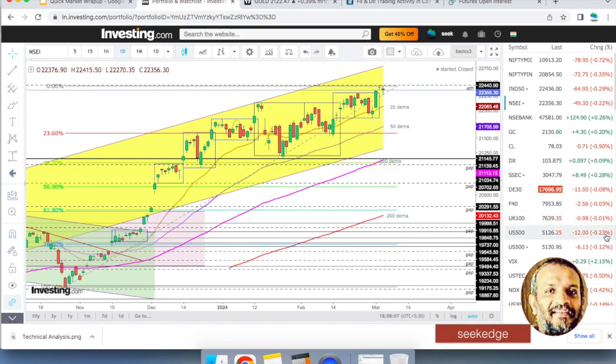Downside, the support would now be at 22,300 because it's the place from where it broke out. It did breach that slightly today, but that zone could come in as support. The first major support after that would be 22,065 with the 20 exponential moving average, and then 21,700, which is the 50 exponential moving average support. Very close by at 22,600 you have the Fibonacci 23.6 support. And then it goes to the 100 exponential moving average at 21,150, but you have the 21,000 rounding number very close by.